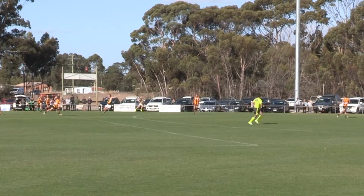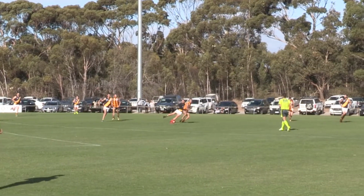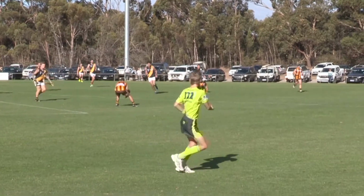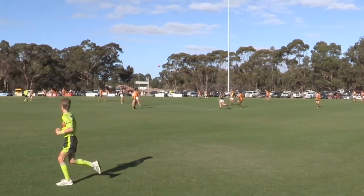Comes back to centre half forward. Missed the target, which was Tom. Cations gets across there to help out. Filing under pressure. Just got the kick away from Jarks. Soldick across half back. He's got Gerard. He wants to get back on the right foot. He comes back into the middle.